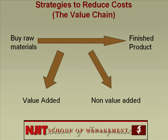Guess what? In a cost-cutting exercise, the activities that are given first priority for downsizing are those which are categorized as non-value added. This is important, so let me repeat one more time. In a cost-cutting exercise, the activities that are given priority for downsizing are those which are perceived as non-value added. Now, let's do an exercise.